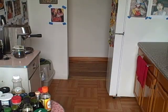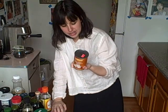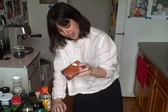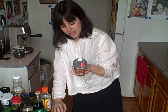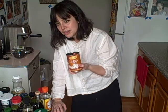Okay, I'm short, so I'm having a hard time reaching. I have this Roland classic coconut milk. For some reason I bought it and I didn't want it. I don't know why. Sometimes I'm kind of picky about the brand of coconut milk that I use because they're not all created equal. And I feel like if you use coconut milk, you know what I'm talking about.